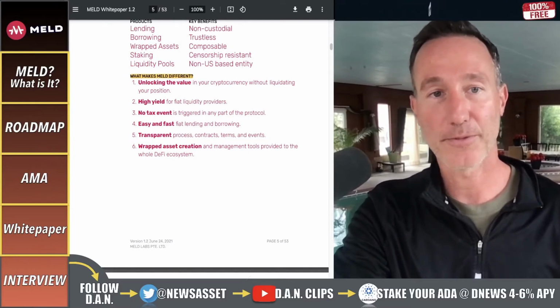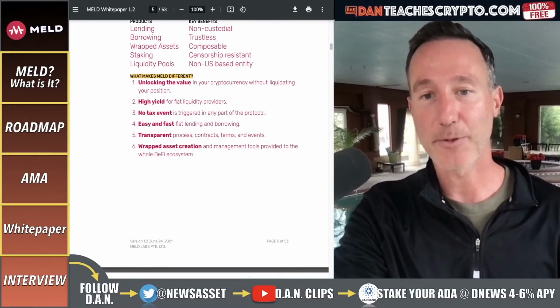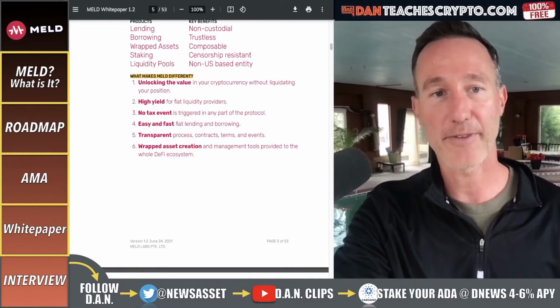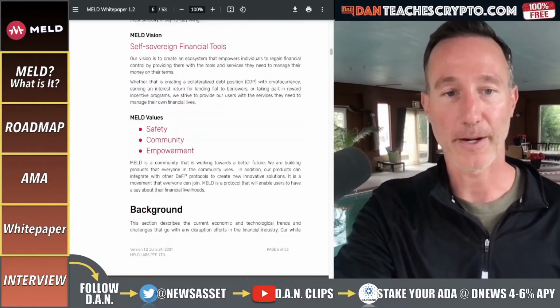High yield for fiat liquidity providers, like the picture we just saw. Not a taxable event. It's easy and fast, transparent, wrapped asset creation. I'll let Ken explain the wrapped asset part. All right, keep going.